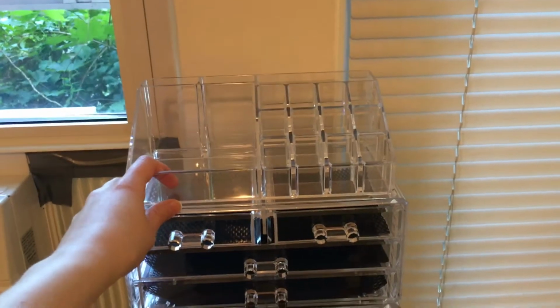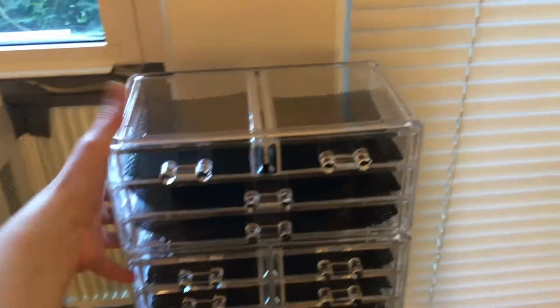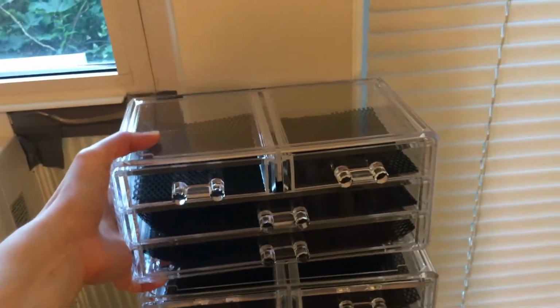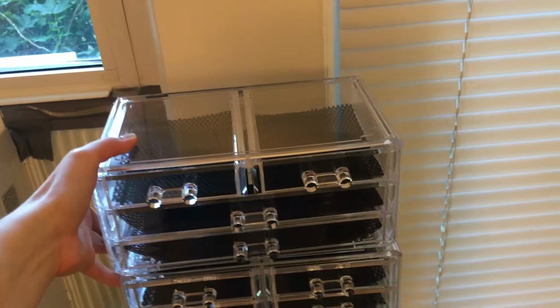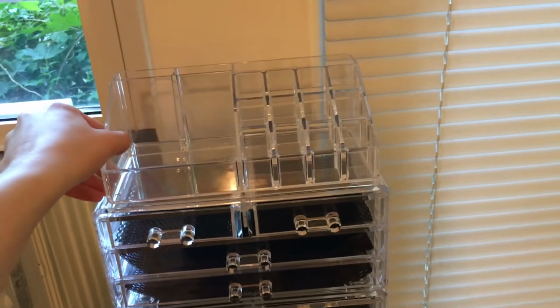It is in stackable pieces that come apart. So for example, that comes apart, and essentially the rows of drawers are just stackable. So I may not even use all of them. I may put my makeup in there too. I haven't decided. We'll find out.